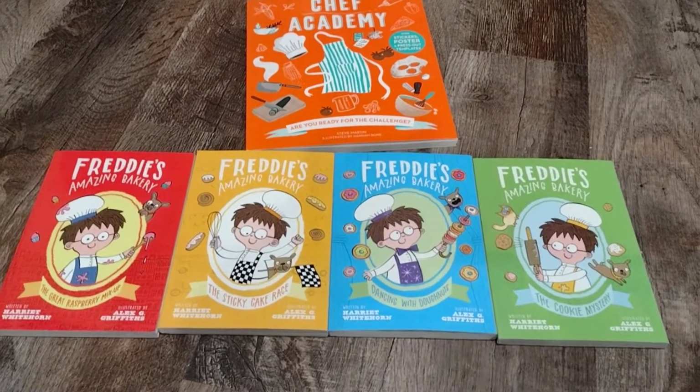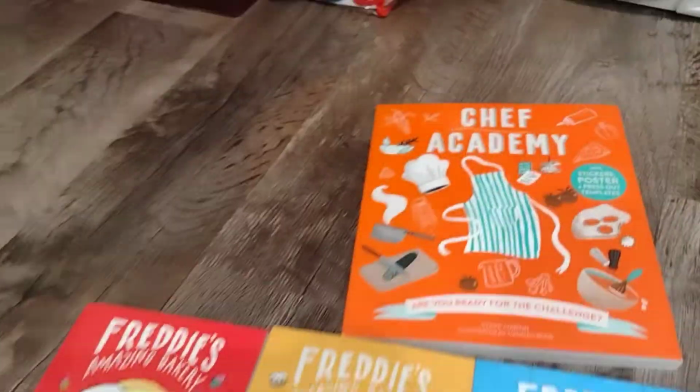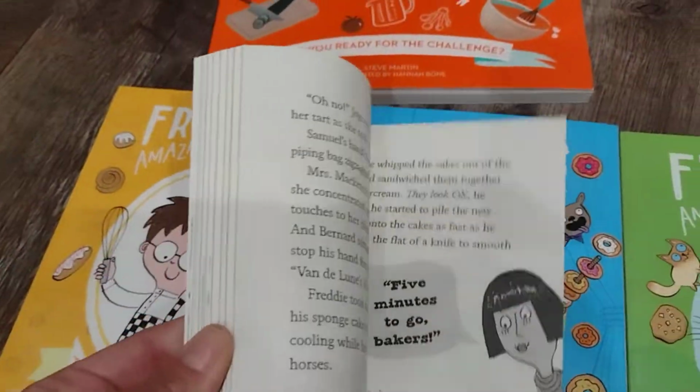My plan is to pair it with these books. So if my son reads all 4 of the Freddie books, then as a reward, we'll get to spend a week doing the Chef Academy so he can learn how to cook like Freddie did. So here is a quick little flip through.